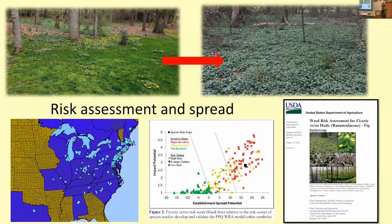So the USDA APHIS, Animal and Plant Health Inspection Service, does what's called risk assessment for all kinds of plants, especially weedy plants like this. And they did a very comprehensive weed risk assessment for Ficaria verna some years ago. So first, let me point out, this is a map from a site called BONAP, the Biota of North America Program. And every one of those little blue dots is a county where there's a known occurrence of this plant based on a herbarium specimen. So there's more out there than that, but these are documented occurrences.